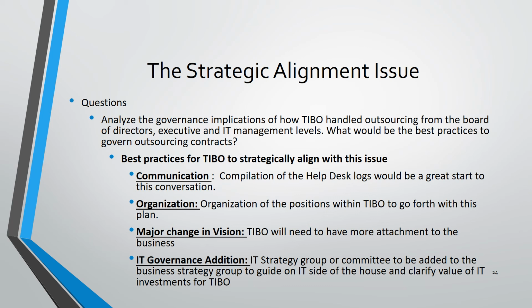TiVo will need to have a more effective attachment to their businesses, including their outside businesses, as well as an IT governance addition. An IT strategy group or committee needs to be added to the business strategy team to guide on the IT side of the house and clarify all the values of IT and their investments inside of TiVo.